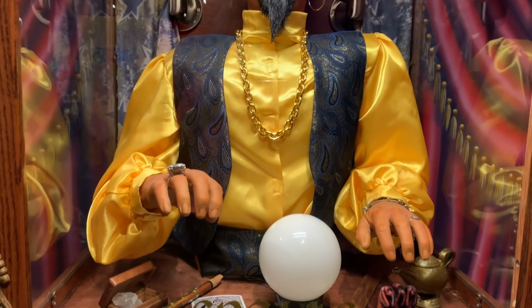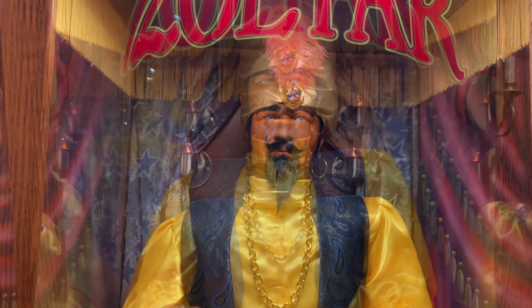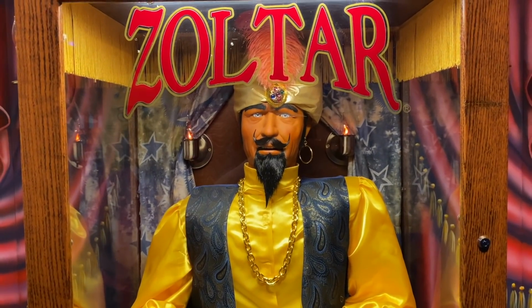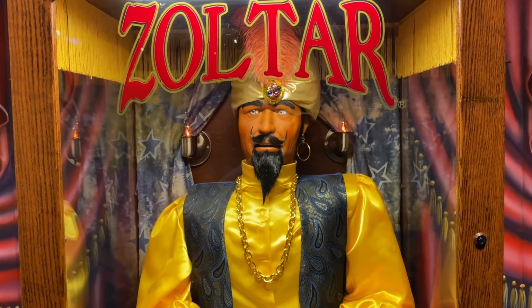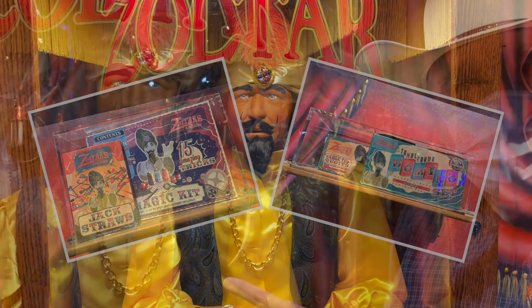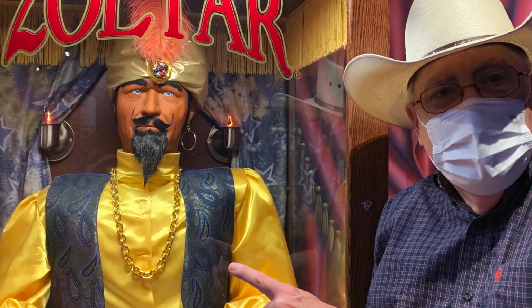OMG, another iconic moment from the movie Big. It's Zoltar. Fortune-telling machines have been around for more than a century at arcades and amusement parks, and as you'd expect, there was tie-in merch as well. Put in a coin and learn about your future, either spoken or on a fortune card.